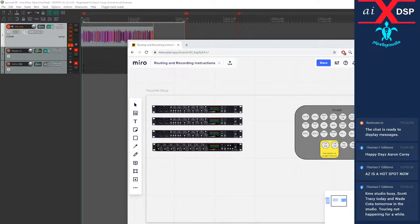And if you are on Windows, you might be able to use ASIO4ALL, but there's a chance that your laptop's sound card has an ASIO driver. So check it out. And most of those MIDI over USB devices are plug and play, so you don't have to worry about that even on Windows.